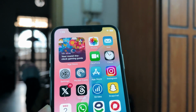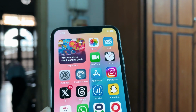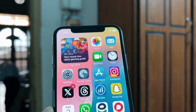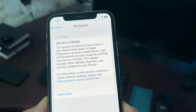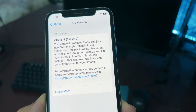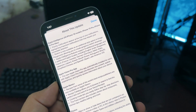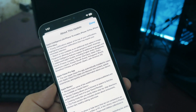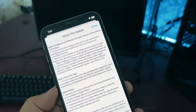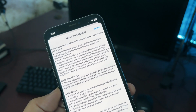In this video, I will be checking out the battery life and the performance by using this device throughout the day. So let's begin the real-world test. Now, if I talk about the build number, it is 22E240. And by tapping on Learn More, I can learn what is new in this update. There are new emojis, enhancements, and a lot more things with iOS 18.4.